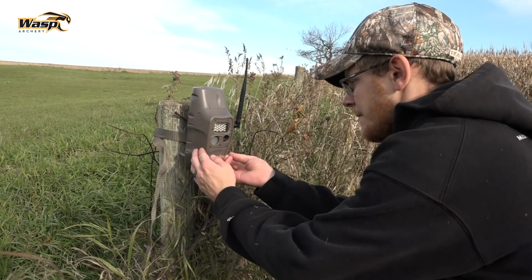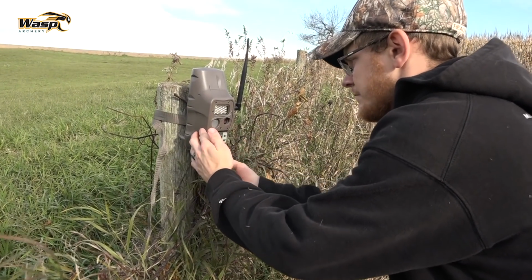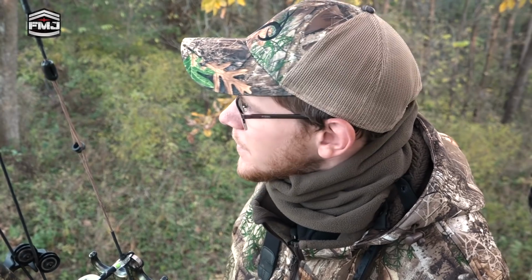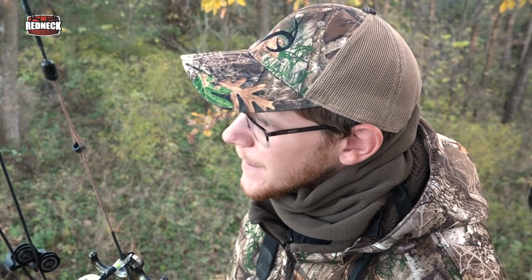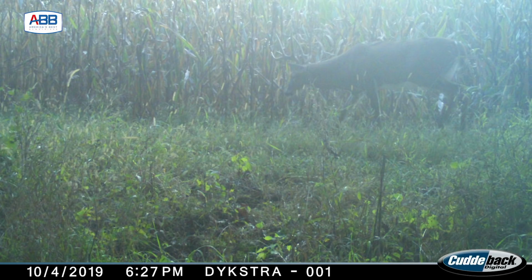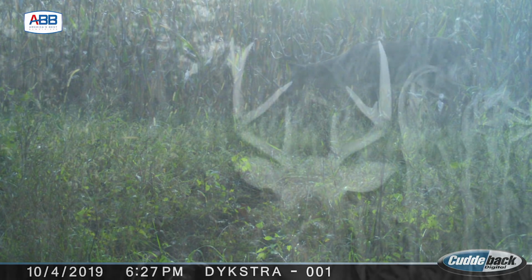So our plan going forward is to start diving into some of our better spots. We've been running Cuddybacks and using the Link system to run cameras deeper in and be able to check them without disturbing too much. So now that the buck we call Muley is showing up in daylight, I think we're going to try to spend more time down here at this end of the farm.